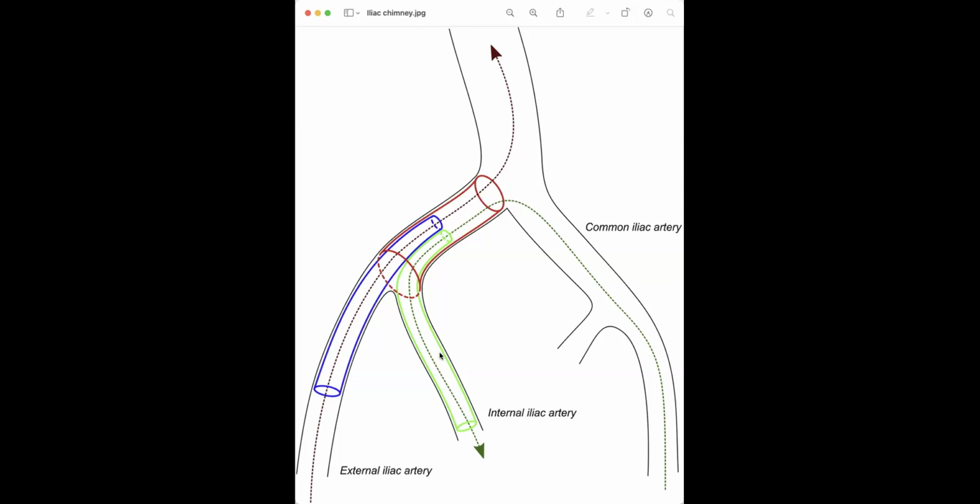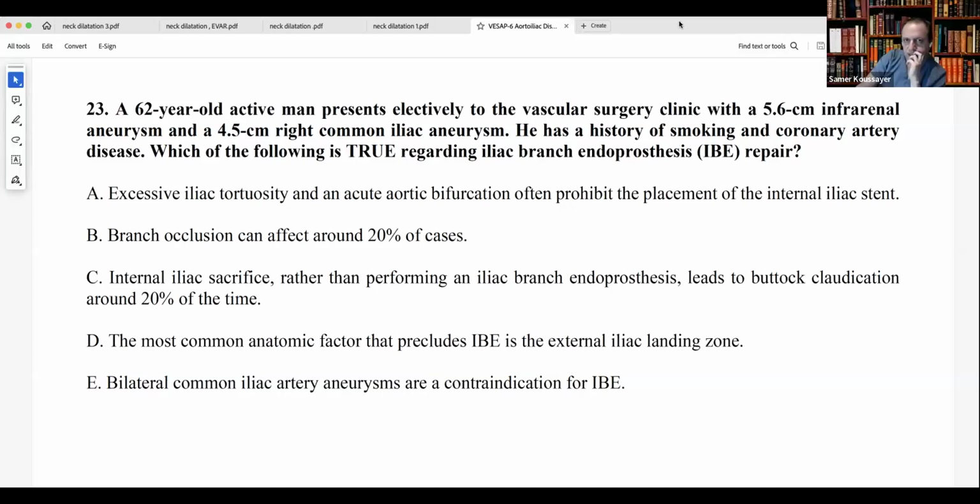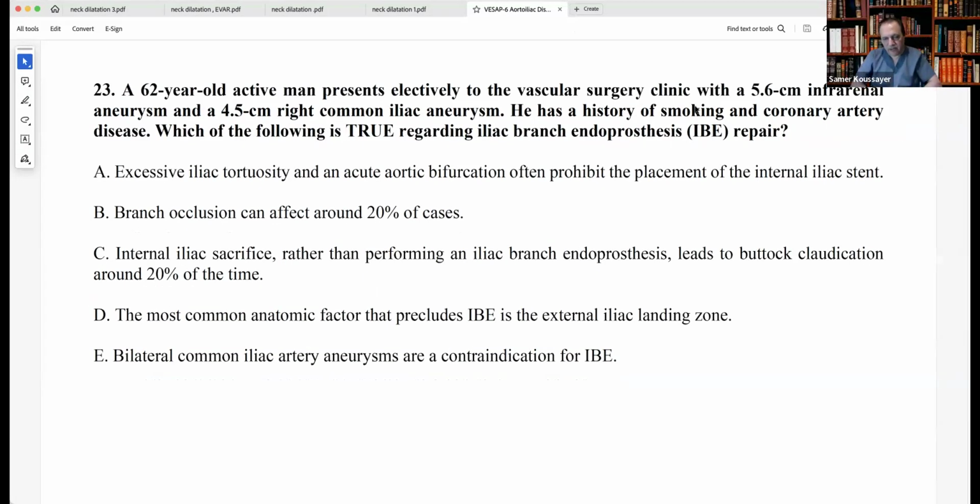Any other question, Dr. Samer? There is another technique mentioned in the text. Yes, they wrote bell bottom technique. Bell bottom technique is to use the flared limb. Like if the artery is 24, use 28, called bell bottom. So the limb will be very large.